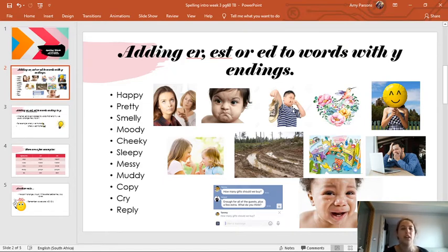Our next word is smelly. So sometimes, for example, it could be when you're taking your shoes off, like in this picture over here, they can be a bit smelly. We use our sense of smell. So we're using our noses to smell something. So when something doesn't smell good, we say, oh, that is so smelly.